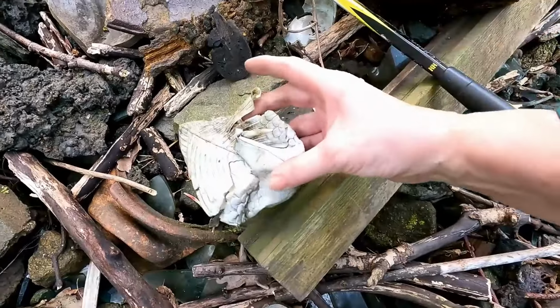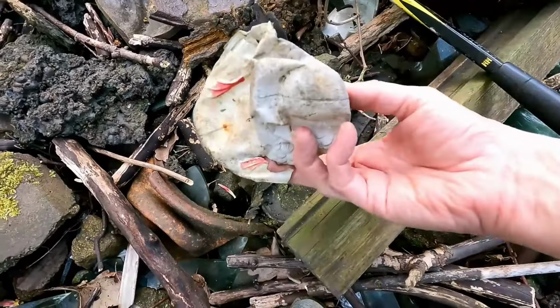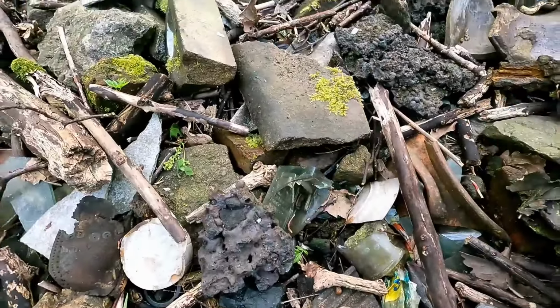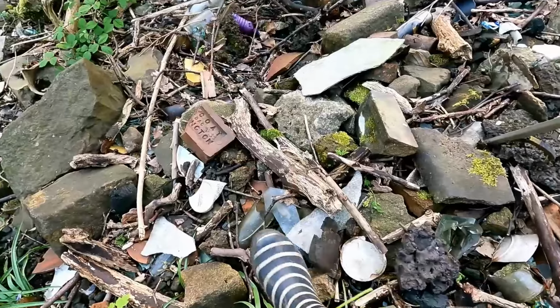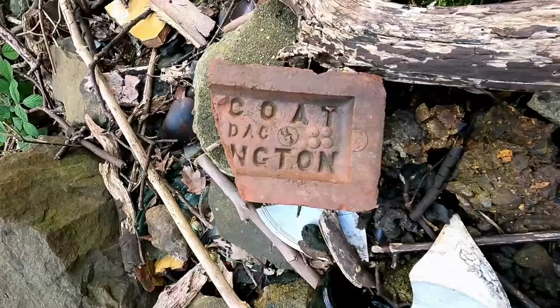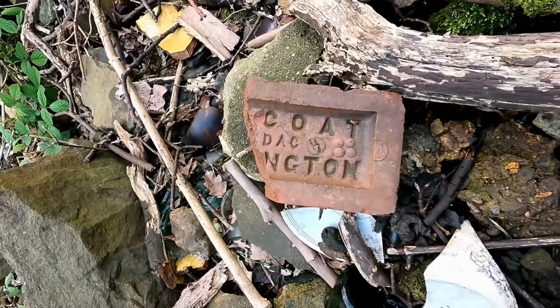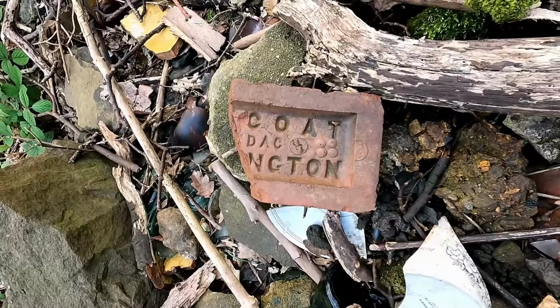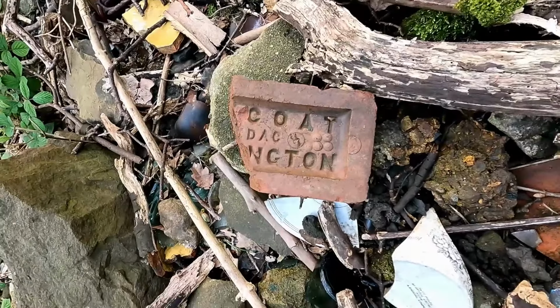Look, there's his neck. No head on it. It's a squashed plastic swan. And we've got a bit more of a battery there. And we've got a coat brick. Look at that, it's a coat brick. Coat bricks obviously made half bricks and stamped them with the word coat. That's my reasoning behind it. What's yours? Do you think maybe it says something else?